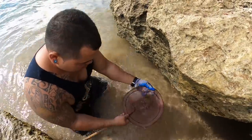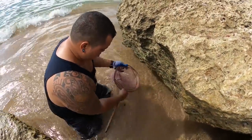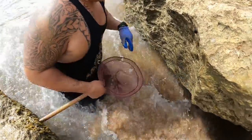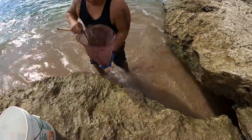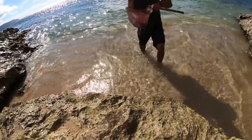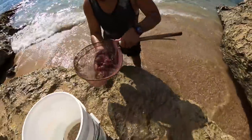These crustaceans reside under the sand near shore breaks, feeding on plankton and any other organic matter it can find. Females can grow up to 1.5 inches, while the males only grow up to 1 inch in length. Hey, only three. Okay, let me try a couple more times.